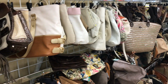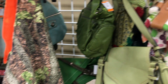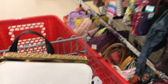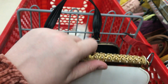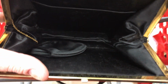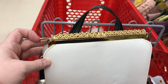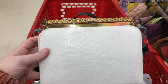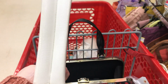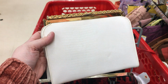I'm also checking out the purses. This is usually a pretty good place to find vintage purses, and today was no exception. I found this cute vintage purse. I really like the top clasp, and when you open it, it's nice inside. It even has the cute little coin purse. Unfortunately, it doesn't have handles, which makes it not functional for me, but I'm going to go for it anyways. It isn't marked with a price, so I have to get them to price it for me, but I think this is a good vintage purse.